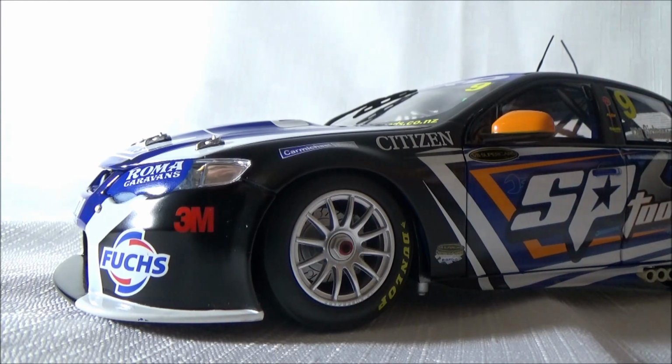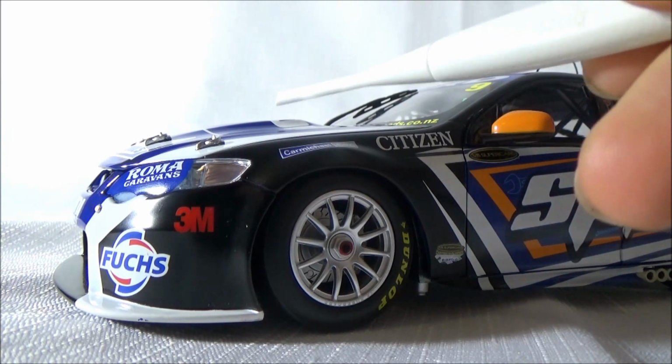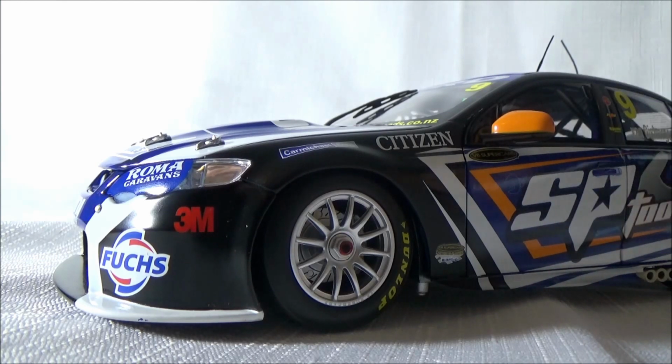It's just basically a Ford Falcon FG. There's no use of me going, it's just a stock standard V8 supercar, and it's just got different paint on it. So the interior is going to be the same, the engine detail is going to be the same. It's just basically the paintwork, but yeah, in terms of quality, 2 thumbs up.